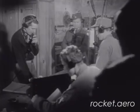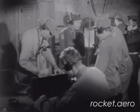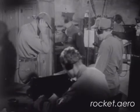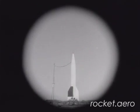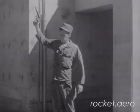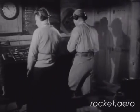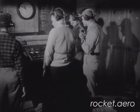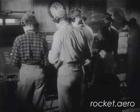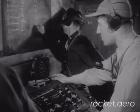Inside the blockhouse, a carefully planned schedule is followed. The chief proof officer is in constant contact with all field stations via telephone. The commandant of the proving ground makes a final check on the preparations for launching. Three minutes before launching, marked by a flare from a Very pistol. Two minutes before launching. One minute.